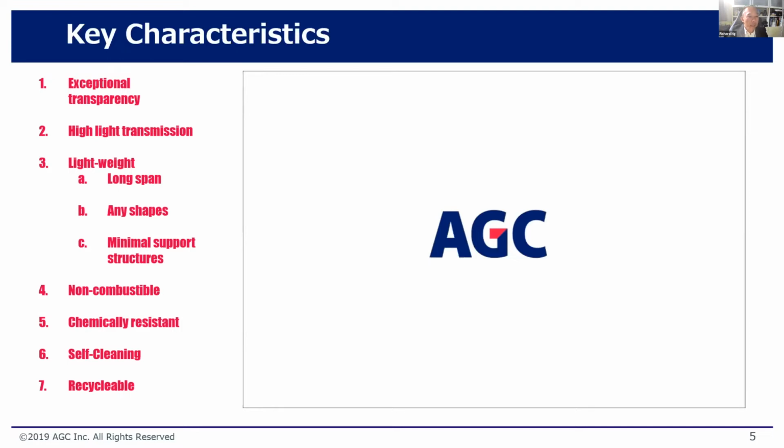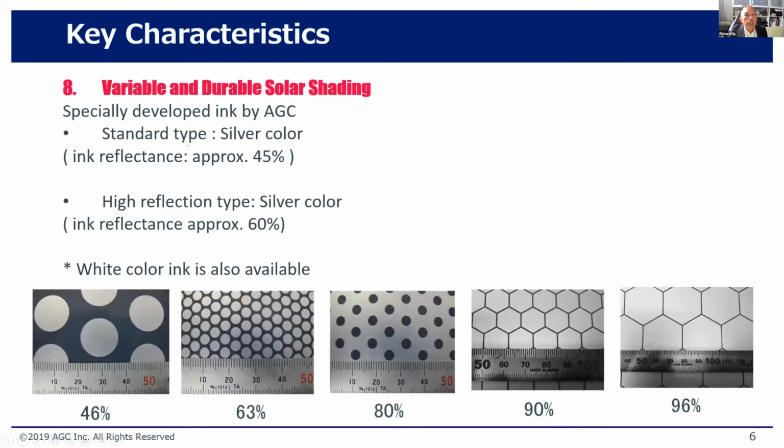Fire safety: it is non-combustible. Again, YouTube is a fantastic source of material for fire safety. It doesn't propagate fire. So once the fire is removed from the ETFE, it stops burning, and there are no drips. Chemically, it is inert to, in fact, almost all active solutions. Self-cleaning: again, unlike glass, where you need to have maintenance, as long as you have rain, ETFE cleans itself, and the product is recyclable. That's seven.